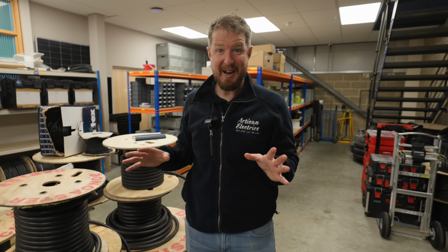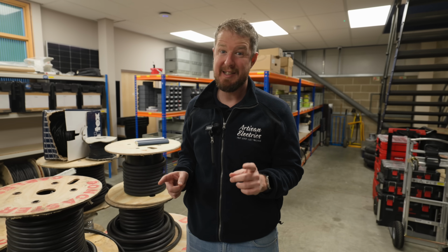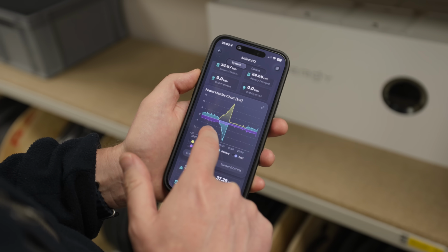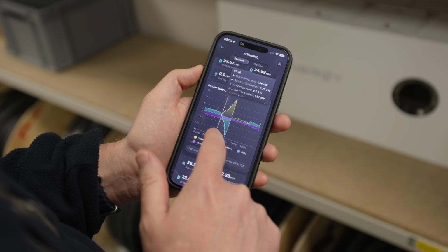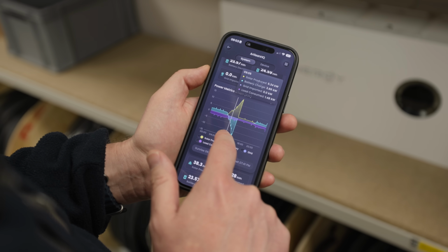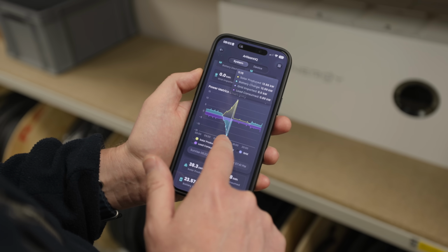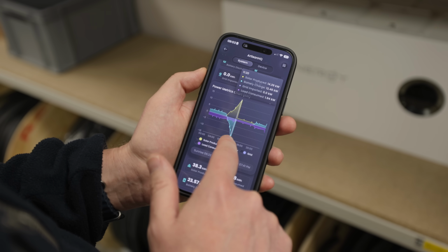So we've been off grid for a full week now, and it's actually been a lot easier than I expected, but I've noticed a big problem. Yesterday was a perfectly sunny day. As you can see, we've got a beautiful solar curve ramping up here, starting about 7:30 in the morning. The batteries are starting to fill up. We're generating more and more solar, and by 11:15, we're generating nearly 15 kilowatts of solar PV.